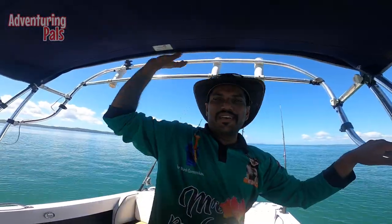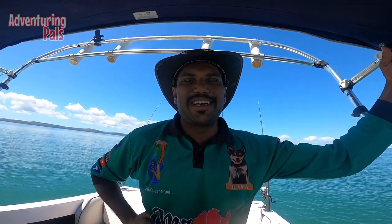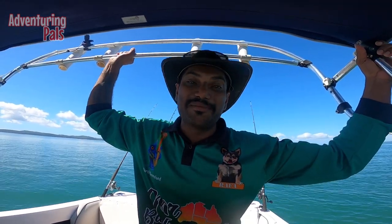Hey, we are on the water again after probably a month of bad weather, horrible winds and rain, and we are on a different boat today. This is the father-in-law's brand new boat.